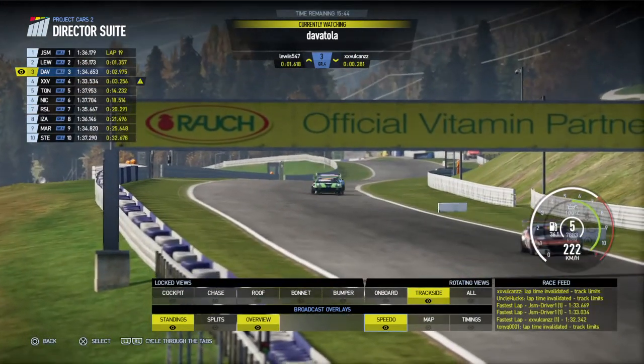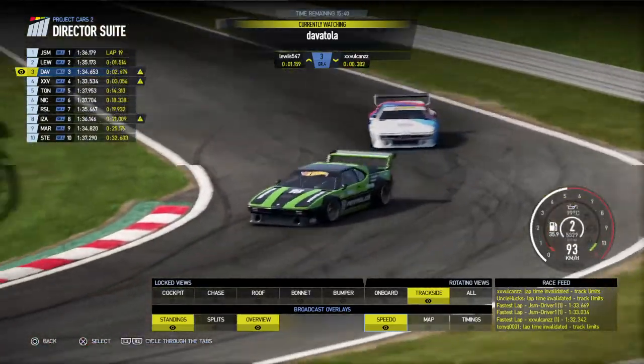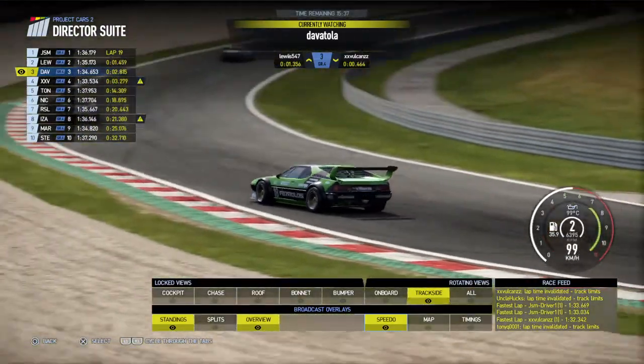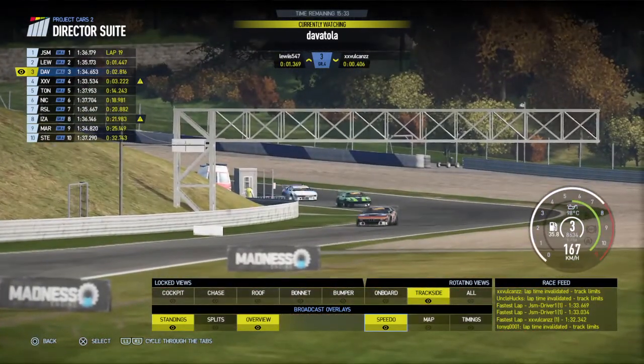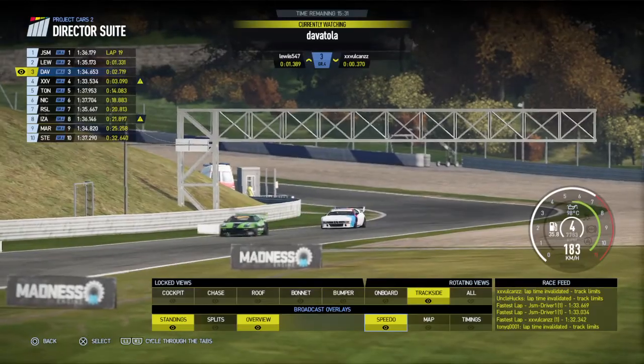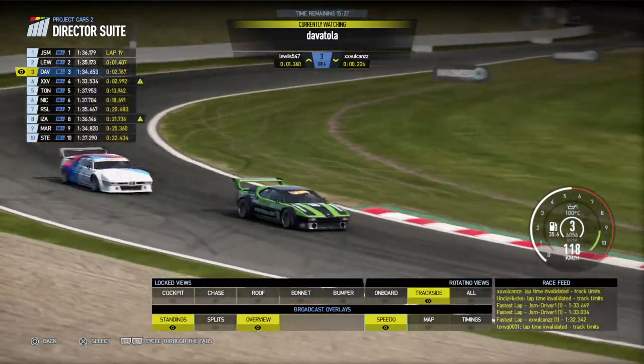Dav's having to hold Vulcan off again. We're back at this place getting ready. 15 minutes left. Plenty of racing still to come. Could even see these four guys all bunch up for a four-way scrap for the win. That's what we'd like to see.